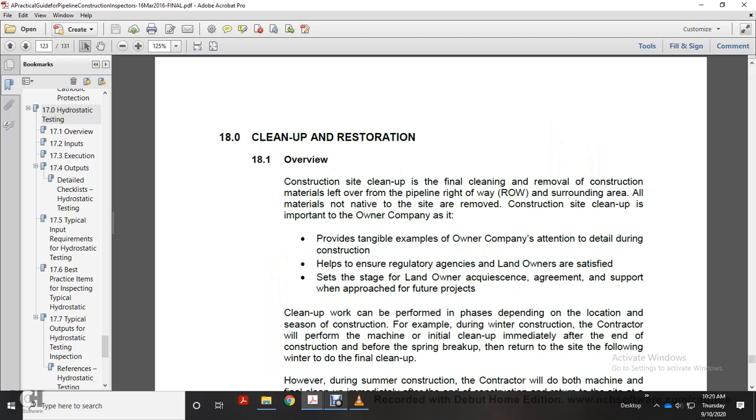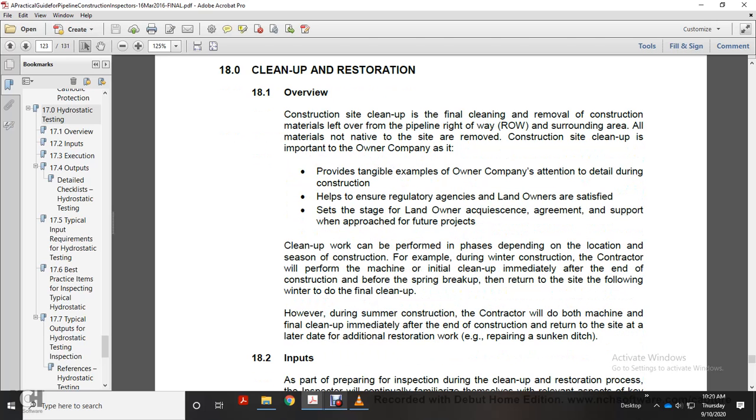Cleanup and restoration overview. Construction site cleanup involves the final cleaning and removal of leftover construction material on the pipeline right-of-way and surrounding area, including any material that is not native to the site. Construction site cleanup is important for the owner company as it provides a tangible example of the owner company's attention to detail during construction, helps to ensure regulatory agencies and landowners are satisfied, and supports landowner acquaintances, agreements, and approval of future projects.